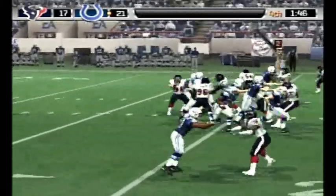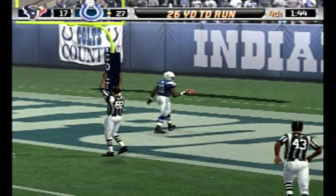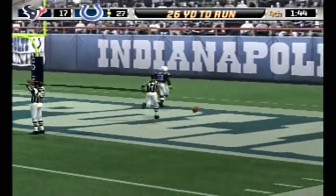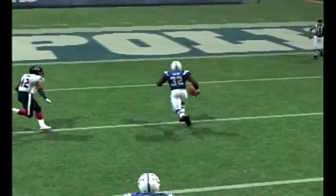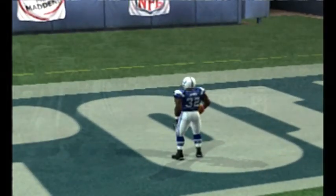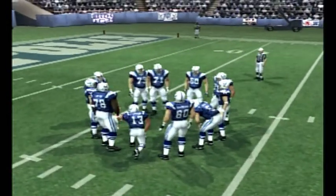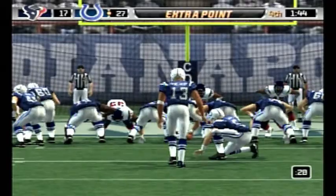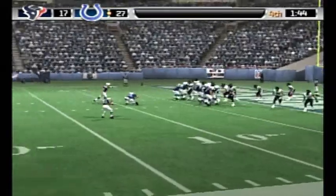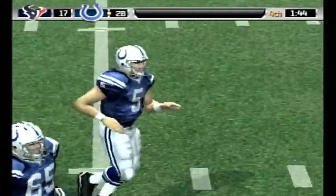They'll go from the I formation. Hand it off. The back breaking free. Touchdown, Colts. Line up for the extra point. The kick is up. The extra point attempt is good. Taking the lead by 11 now after scoring the touchdown.